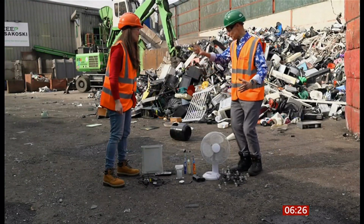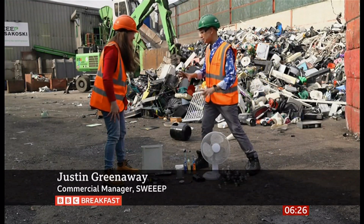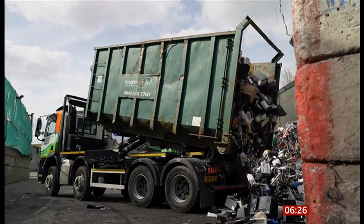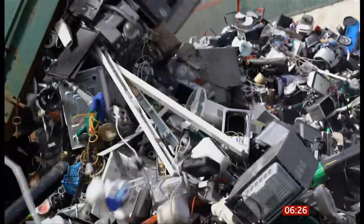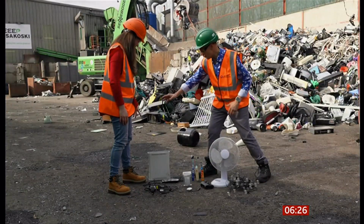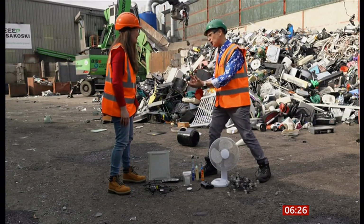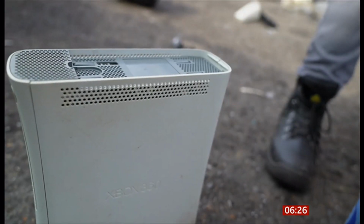Hey, thanks very much for the delivery. Well, there's some really good stuff here, and the really good news is all electronics has got some great commodities and it's all very recyclable. I've brought them here to a specialist electrical recycling centre. Inside the Xbox, for example, there's quite a complicated circuit board that will have a little bit of gold, a little bit of copper, almost certainly a little bit of palladium.